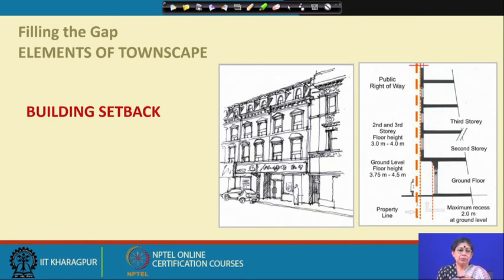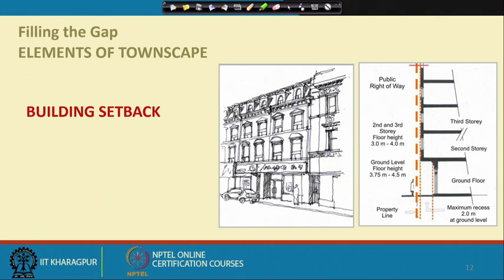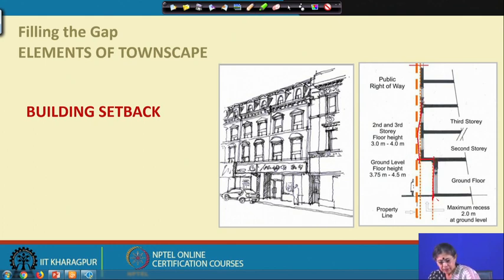Then comes the building setback. In many of the historic areas, what happens is that the buildings actually form a sort of continuous wall, there is no setback, and in this case also you see that there is no setback except on the ground floor. There is a point here where there is a setback at the ground floor. This setback is there, and then it continues, and sometimes some of the buildings are kept away from the front line, a mandatory setback.